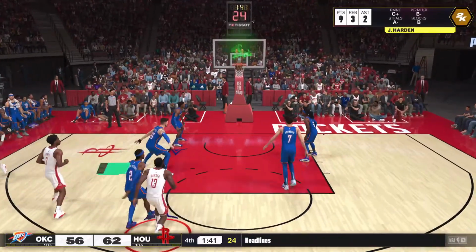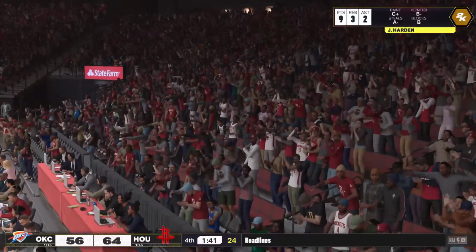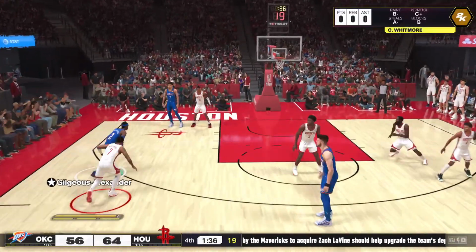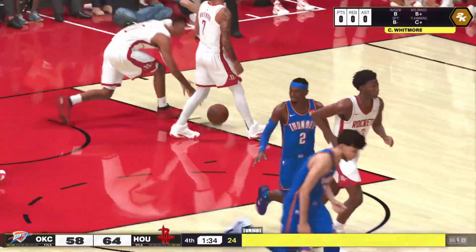1:43 left in the fourth. Harden's shot is good. We know this about James Harden. If you want to force him to that in-between game, he is more than happy and content to take mid-range jumpers. And Gilgeous-Alexander gets it to go.